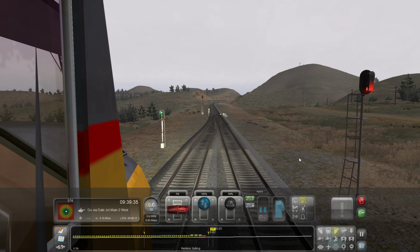Well, the game's given me authorization to continue onwards, so... I've got a green light, so... I trust that the points are set for me.